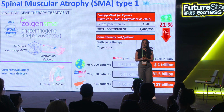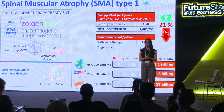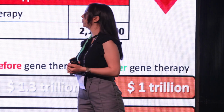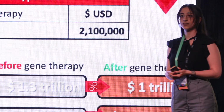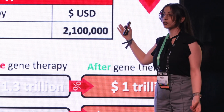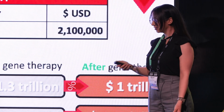Back in 2019, Zolgensma came out in the market as the one-time-off gene therapy that treats SMA1 patients. Zolgensma costs 2.1 million, and apart from being cost-effective, it's also life-saving, because behind these numbers, there are actual patients.